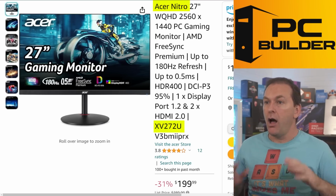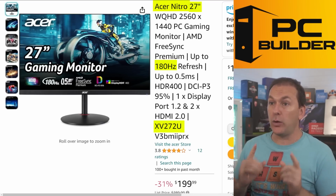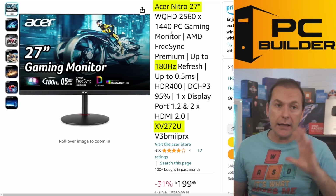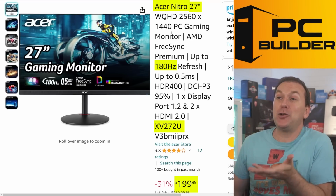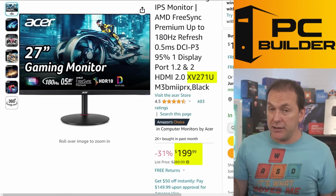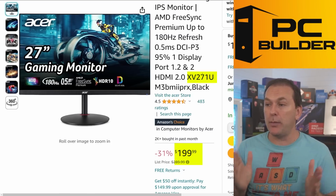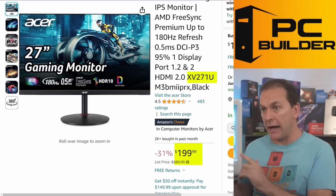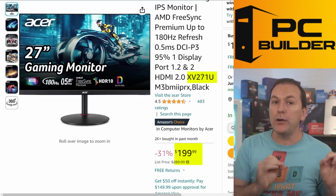This is a phenomenal 180 hertz refresh rate, 27-inch 1440p gaming monitor. Great motion handling to it. Again, you can get better panels out there, but not for $200. This is insane value. The XV271U, again, typically sells for anywhere from $189 up to about $200. Its typical price, and that's about as low as it's gone even in Black Friday of last year. So these are always great to pick up.